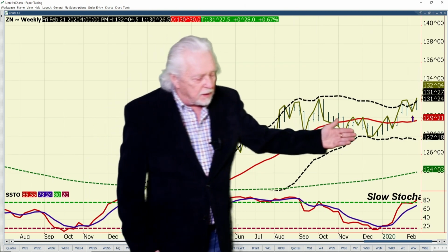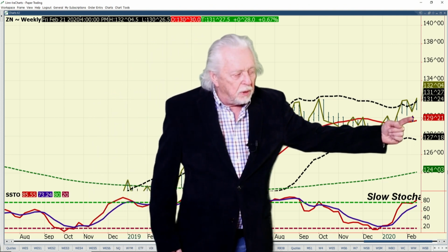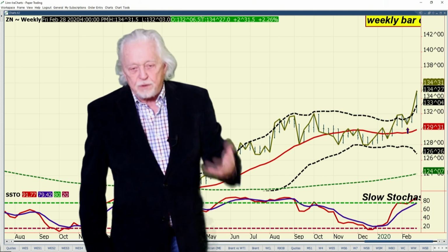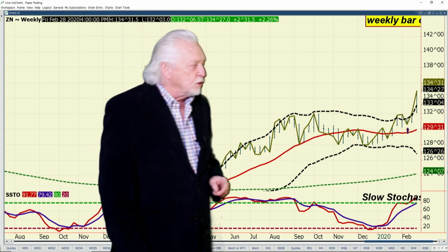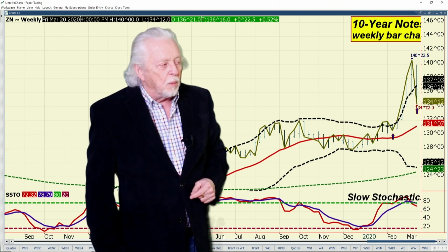Again, this is a market that broke out from sideways action. It had quite a bit of it. Basically, from last October all the way through here, the market was trading in a somewhat sideways action. It then got, of course, the COVID news as the market took off February 28th over the band and just kept itself going at this point.